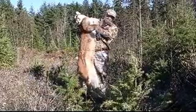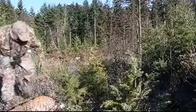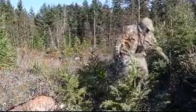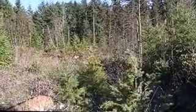I didn't think it was that big. Still haven't shut the camera off. What a gorgeous cat. Shot it right in the throat. I had its head and chest. I took its throat. It's like an adult female. Sometimes it's hard to tell.